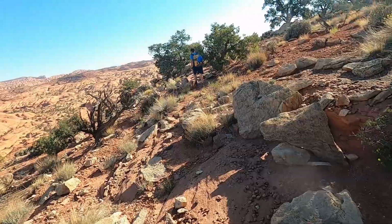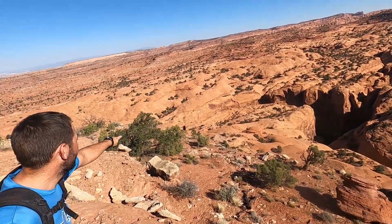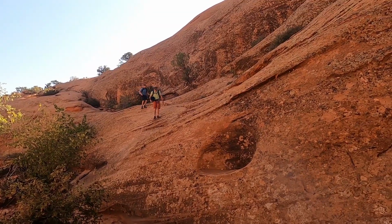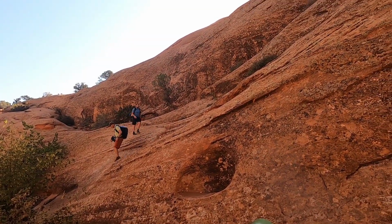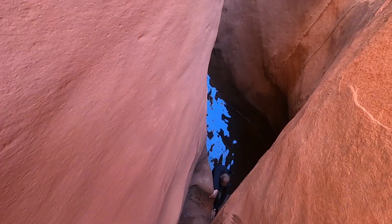Route finding our way down into the canyon from the rim seemed like it was going to be tricky, but we pretty much did it the first try. It was about 3 hours from the parking lot to get to the canyon proper, although I think that's probably pretty fast. I would plan on most groups taking a little longer.